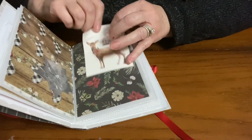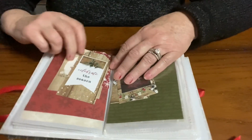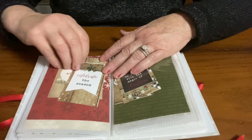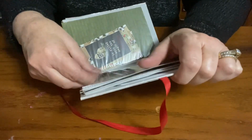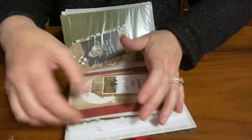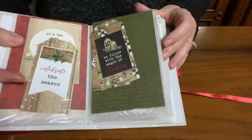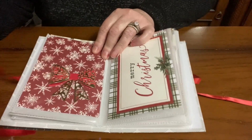So what do you call this? Like a gifting journal or embellishment journal? Oh my gosh, I love it. And then in here, she has some different tags for me to use. Look at all those tags. Oh my gosh, Annie. Girlfriend, I love it. And some more tags. I'm not going to take them all out because I don't want the video to be so long. Another bow. I love the bow.